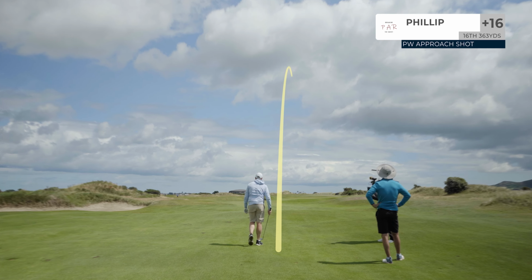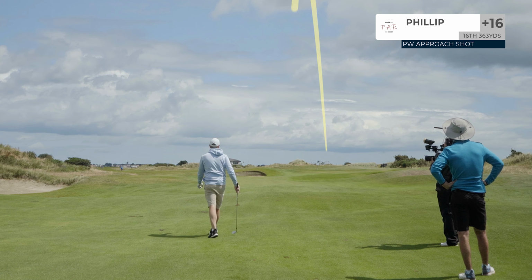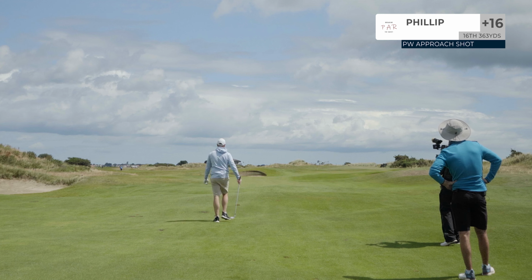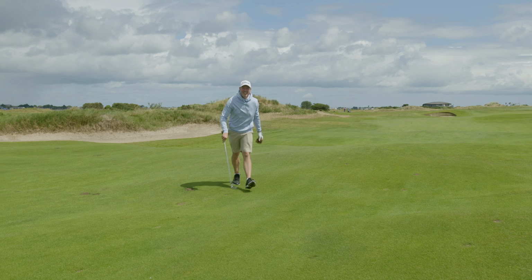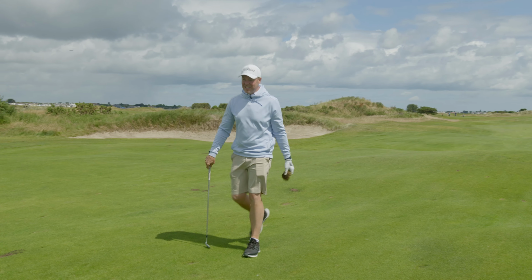Strike again. It needs to go though. That's perfect. Go on, get down the slope. Ah, it didn't. It literally spun on the last hop as well. Yeah. Well, I just tried to send it in low and nippy.